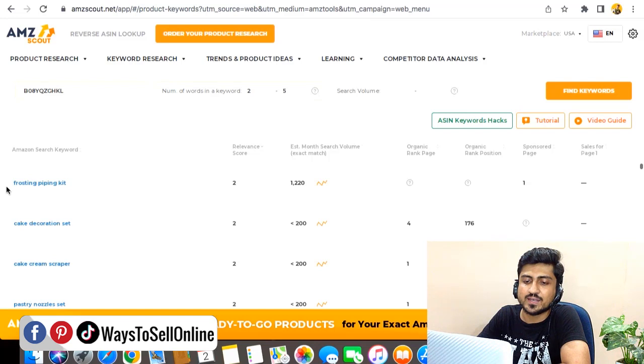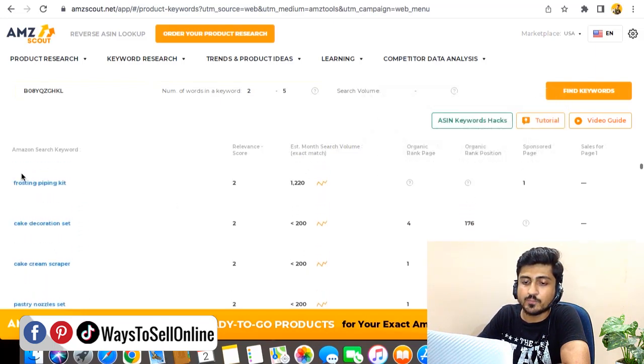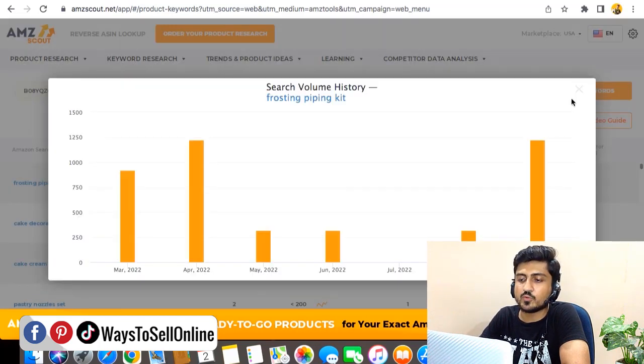So this seller is getting traffic from frosting paper kit, cake decoration set, cake cream scraper, but you can see that the search volume is low for these keywords, less than 200. The only keyword, frosting piping kit, has 1220 search volume. That means this is a high search volume keyword and most people are searching for it. From that graph button, we can see the searches of this keyword throughout the year, like in March, April, May, in all seasons, this keyword is being searched.